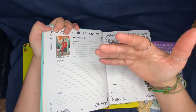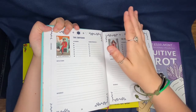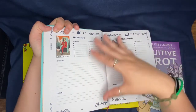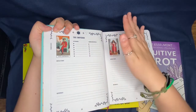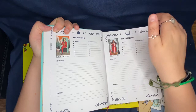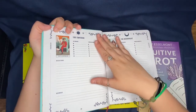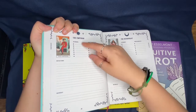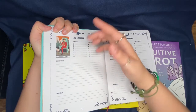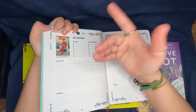So when I use this book, like I mentioned, the card meanings section is mainly what I use this book for. There are a ton of other sections in here that you can be using that I will probably use at some point, but I mainly just use this section. And keywords, I always fill in the keywords because to me that's very important. Helps me to remember the meanings for the cards very quickly.